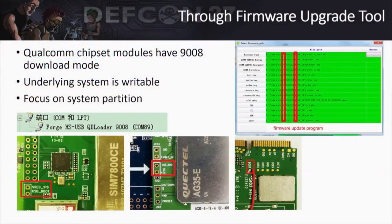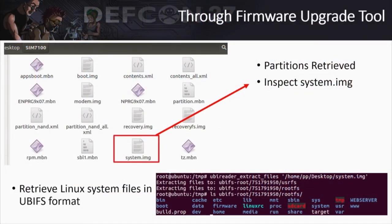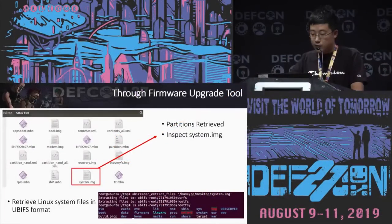The firmware can be obtained through the manufacturer's upgrade tools. Most manufacturers have provided upgrade tools to the developers. For example, Qualcomm's modules have a recovery mode, which is entered by short-circuiting some solder points. You can get the update tools from vendor tech support, which contains the initialization files for all partitions. We can see that the tool contains the initial image of all partitions. We need to focus on system.img. This file uses the UBIFS file system. We can use the UBI reader to successfully extract the file format and get the final Linux file system.